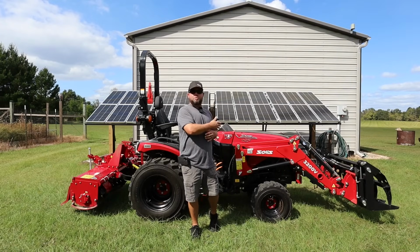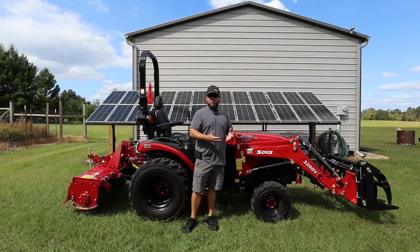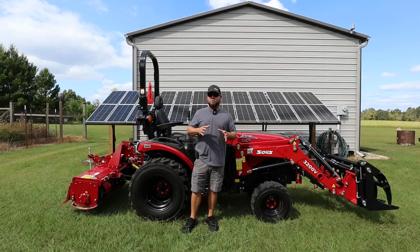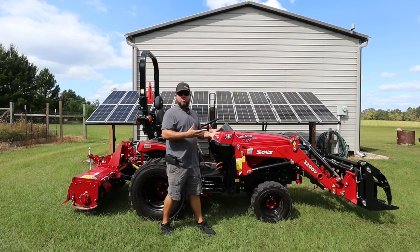So the guys at the Solis booth asked, hey, would you like to demo this for a little bit? Sure, why would I not? This is part of the perks of being a content creator and partnering with companies like this. I've been enjoying their diesel tractors. We're always going to be diesel here on the channel, but why would I not jump on the opportunity to test something so new right here?